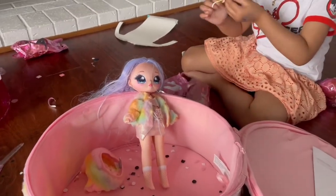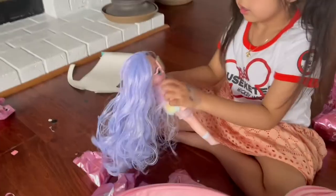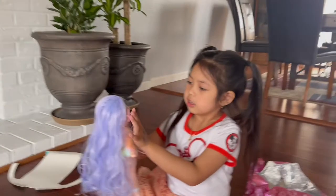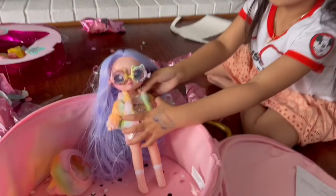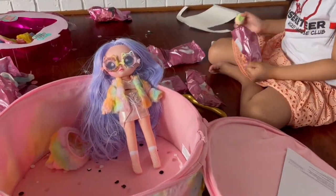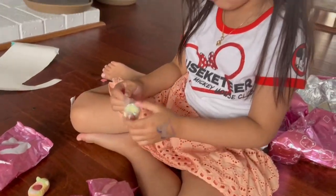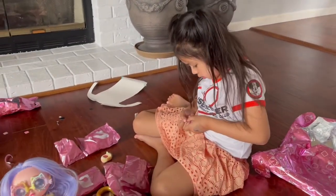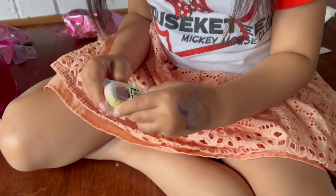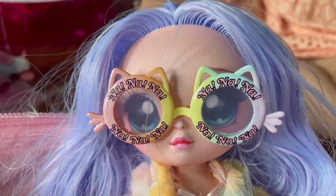Her glasses! Her cat glasses! Cool! And amazing! Ta-da! Her cat glasses! Oh my goodness gracious, these things are so adorable. Her adorable slippers are cute. Let's open the other one. The one is in here. Why did they put it in here? Why? They put adorable cat slippers.